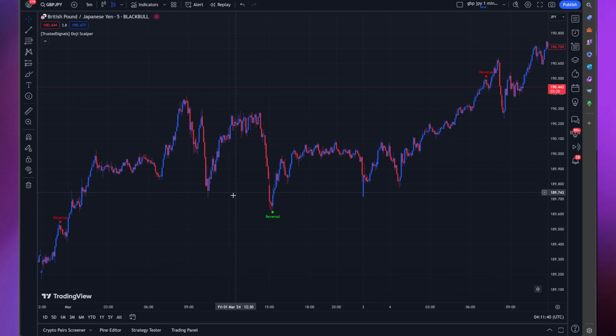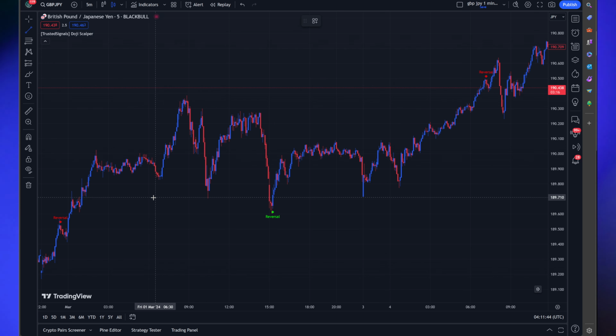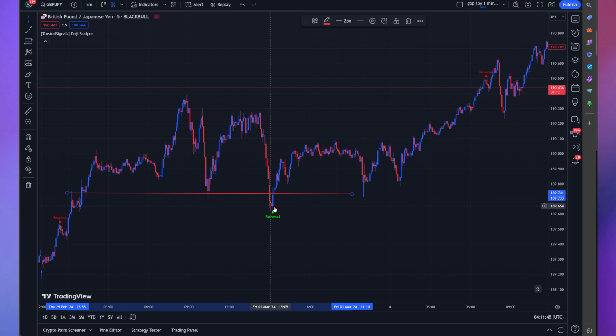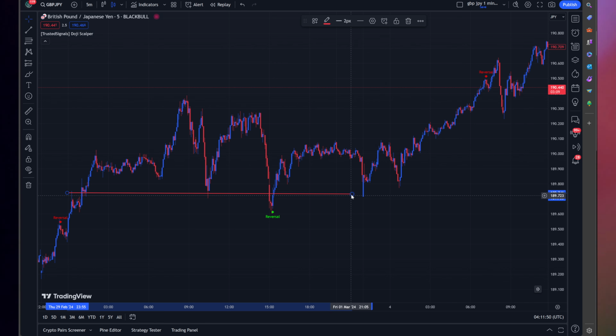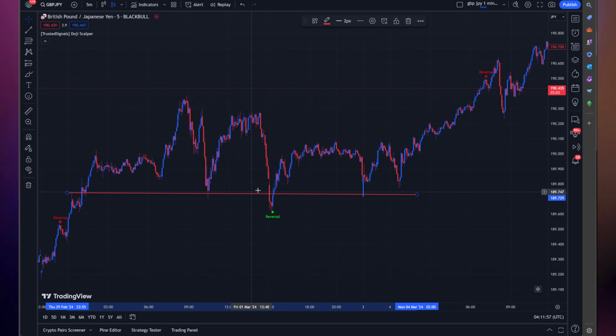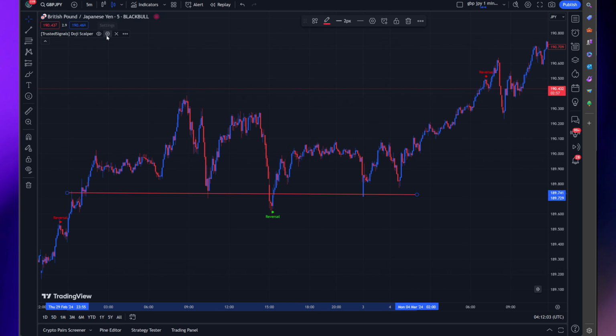This is not just a plug and play tool. This one right here, if, let's say, for example, you spotted an area of resistance or support and then you get a reversal, now you know that you could potentially be bullish, and check it out right here. If you know that this is a reversal zone, this was a support zone, and now it hits again, you can find re-entries and you can use this within your strategy, okay?